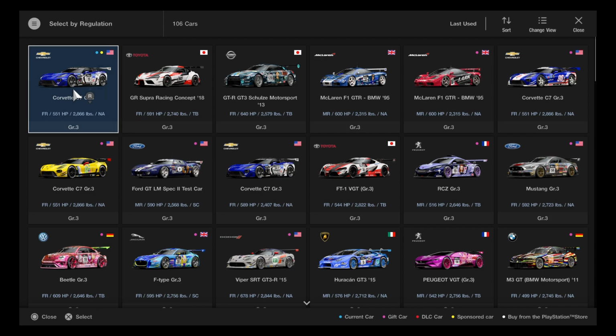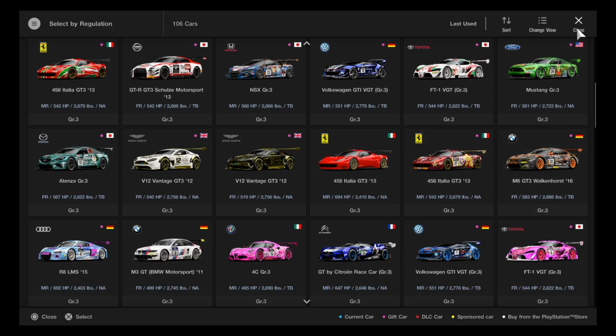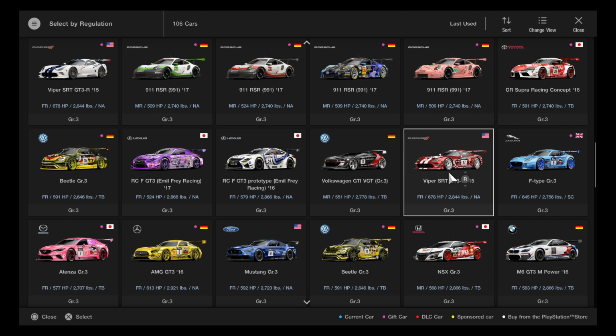This is going to be quite challenging, so I might be prepared. Maybe I'll choose a Group 3 car. It looks like it's time to get ready to take the Xtreme Racing Challenge using the Dodge Viper SRT GT3-R.